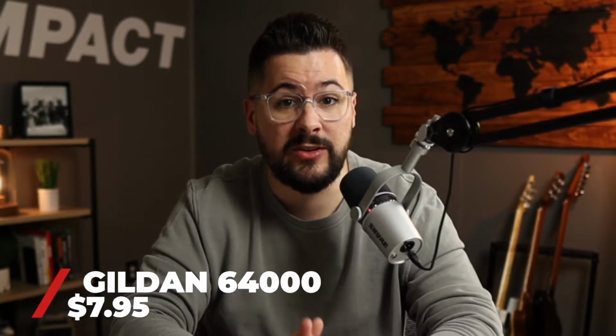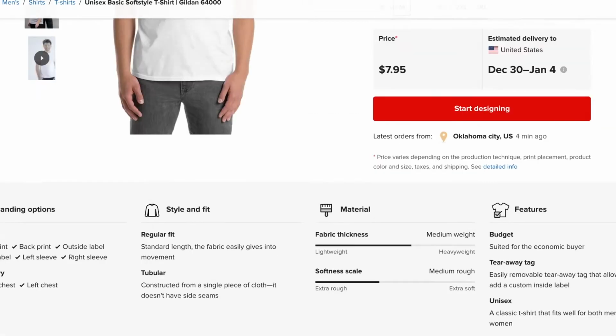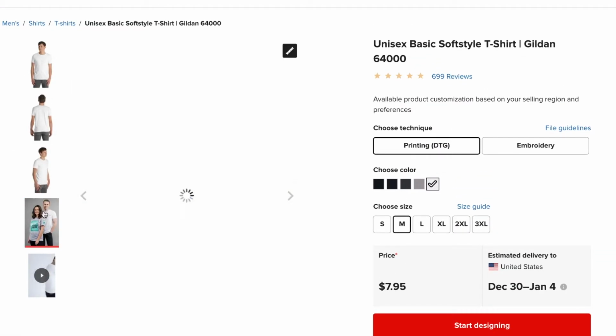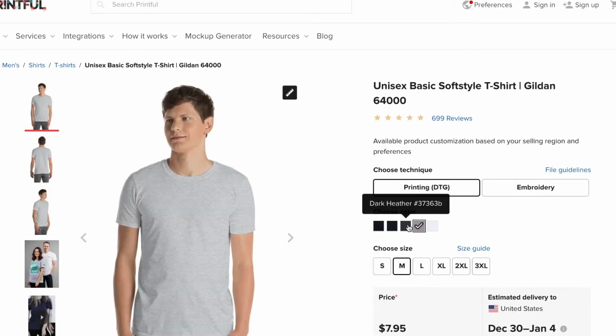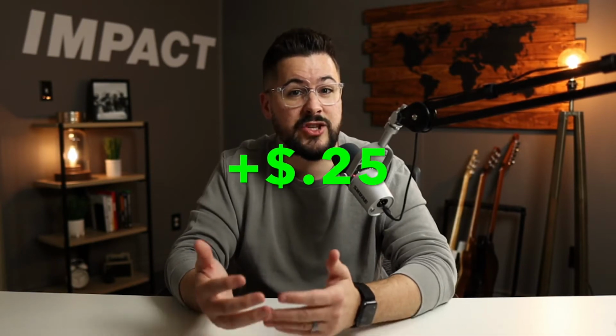Let's do it. The first item we're going to look at is the Gildan 64000 softstyle t-shirt. Printful is offering this to you at $7.95. The highest price I could find was $10.97, and the lowest price I could find was $6.39. That's a median price of $8.20. So that's a difference of 25 cents. That means Printful was about 25 cents cheaper than their competitors on average.